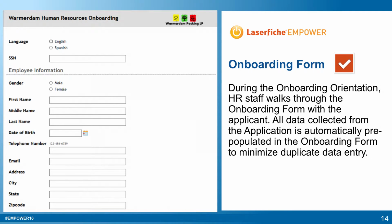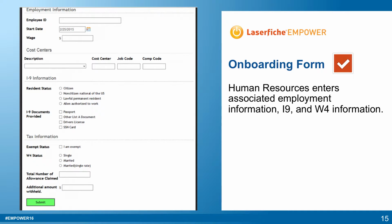So that helped them save a ton of time in that onboarding process, when really all they're doing is confirming information instead of capturing it. The information's already been captured digitally in Laserfiche with a different form. This is an extension of the same form.